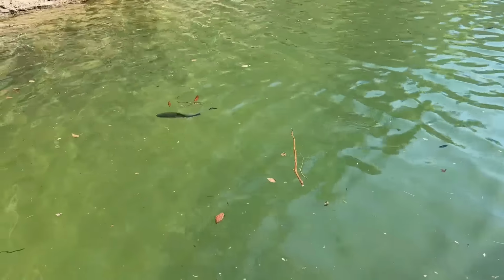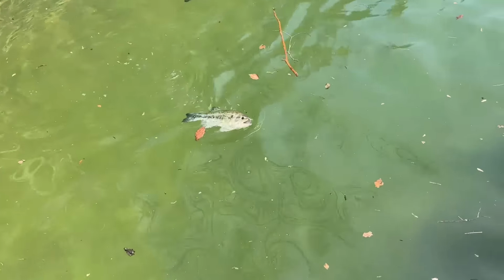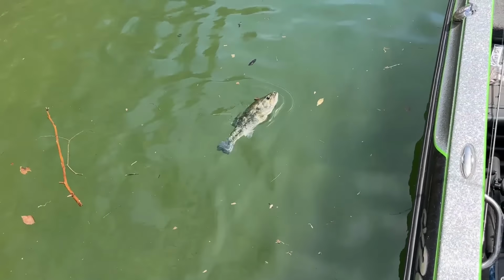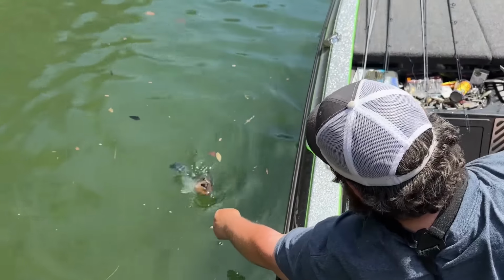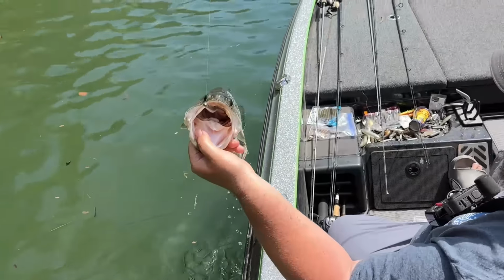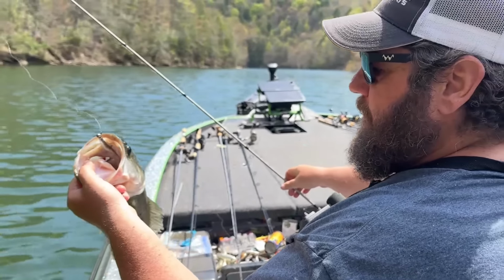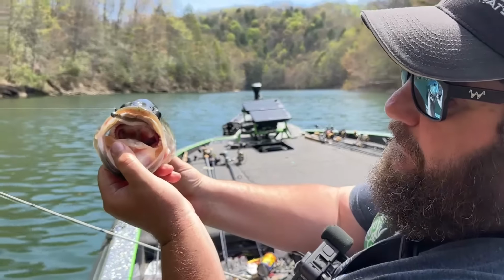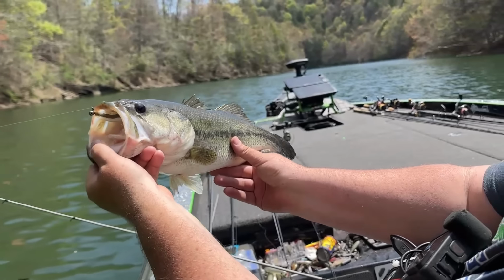Come on. It's okay. Just lay over like a good boy. Oh, there we go. A little better than I thought, though. Oh, nice. Wrangler tungsten, 1/8 ounce. Look at that. Pretty fish. Yep.